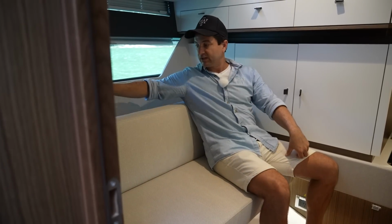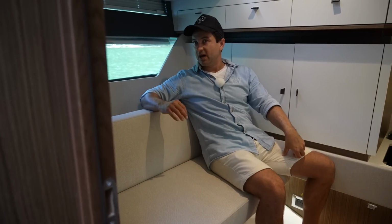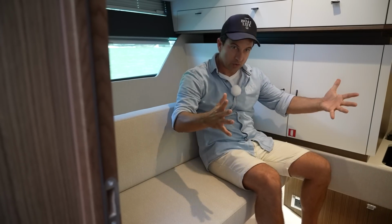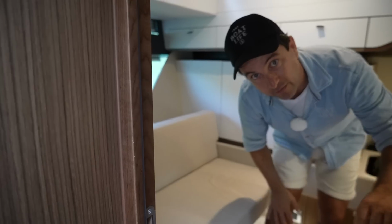And then you still have this lovely lounge with a little bit of storage behind you. So how practical is this? I think it's just a really, really nice option on, remember, what is just a 41-foot boat.